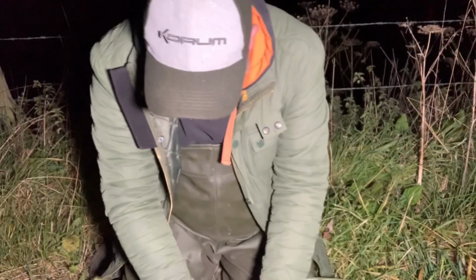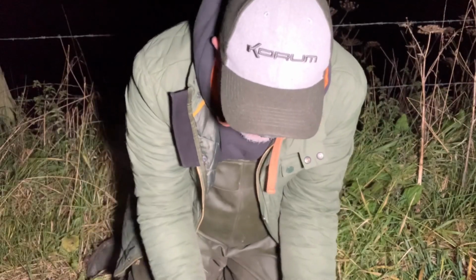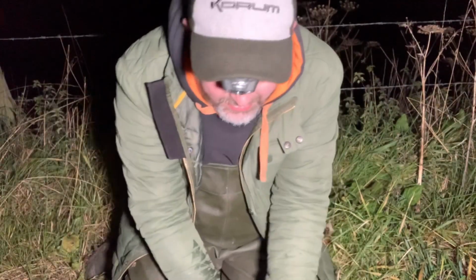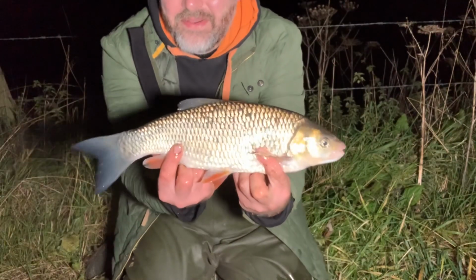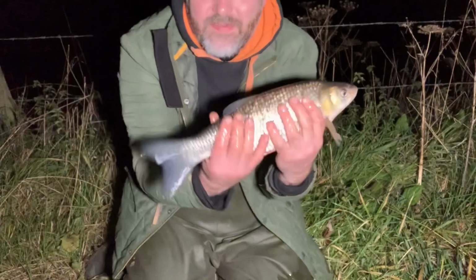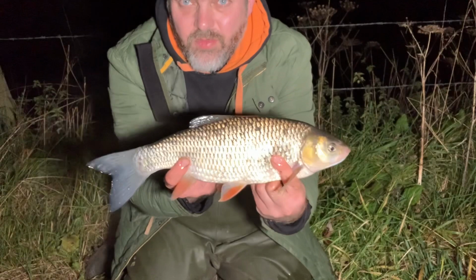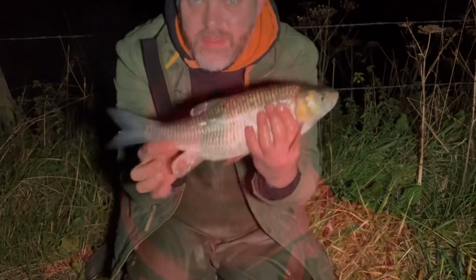Well, got another chub. The last one was a 4-pounder. This one's nowhere near that. It's just a little chub. They're so lively because I'm leaving them in the landing net to sort of relax a little bit. So he's flapping around quite a lot, so I'm going to put it straight back. Those Nimrod dumbbells are doing a great job for the chub. Anyway, I'd like a few more barbel now.